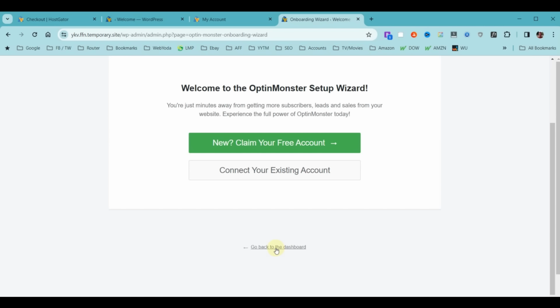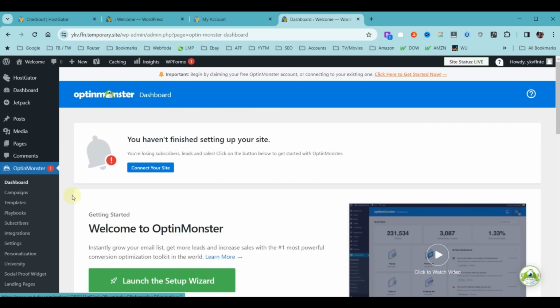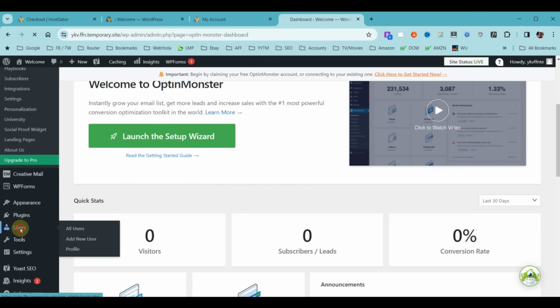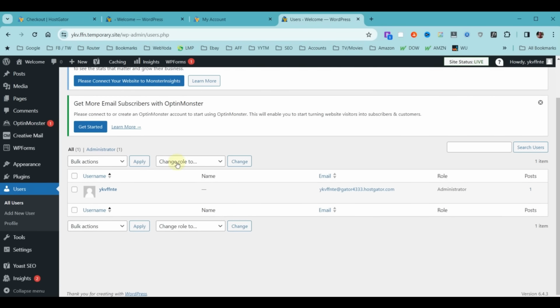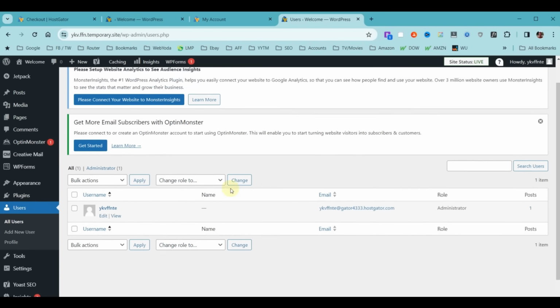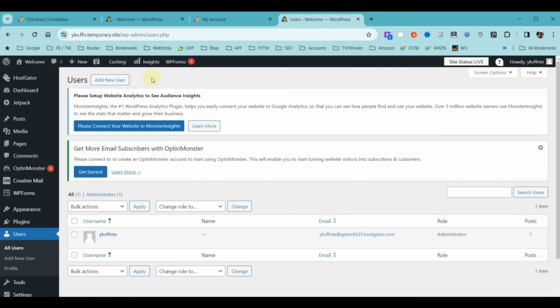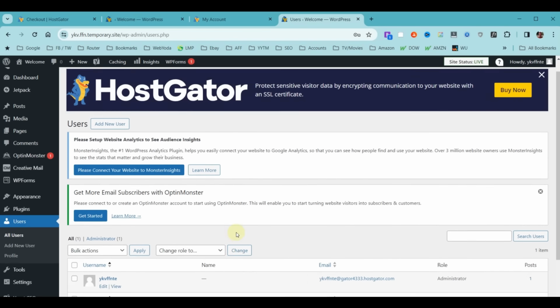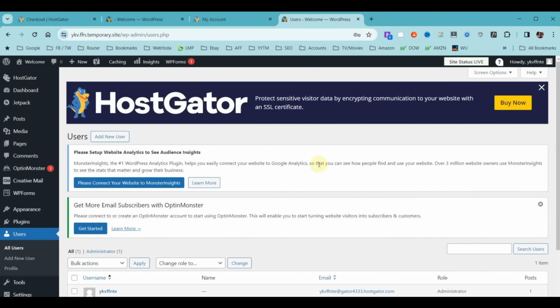Scroll down, go back to the dashboard. It's really annoying. I want to go back, down, find Users. And now in the section at the bottom is where our current users are. We just want to click on the button at the top that says Add New User. So at this point, we see all the default users, which was the one that was generated automatically.